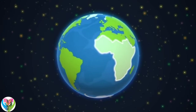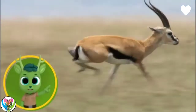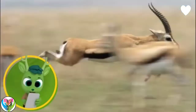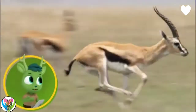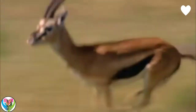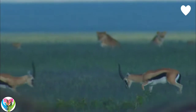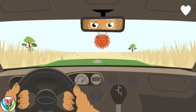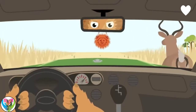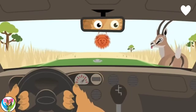Gazelles live on open savannas throughout Africa. That's a gazelle. I've been learning about gazelles. Gazelles eat fresh grass and they're very graceful creatures. They are, Chester. They have to be careful, though. Gazelles have lots of predators, including cheetahs and lions. Why aren't they hiding? Gazelles are very fast. They rely on speed to outrun their predators. They can run as fast as a car.